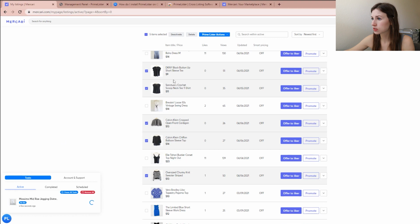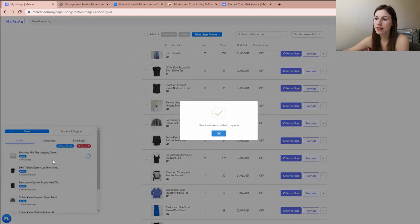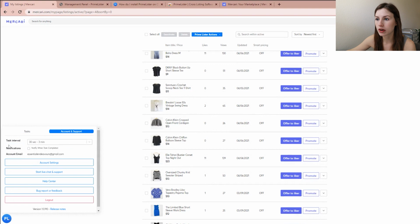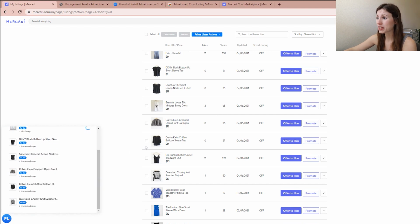So we'll just do 1, 2, 3, 4, 5. We'll just do those 5 items, and then I'll click relist up here again. Yes, relist now, and they'll automatically get added to the queue. I currently have my settings to where it's from 30 seconds to 3 minutes apart, just so it's not all right on top of one another. And it will just automatically relist. So I can just keep doing my thing and it'll relist for me.